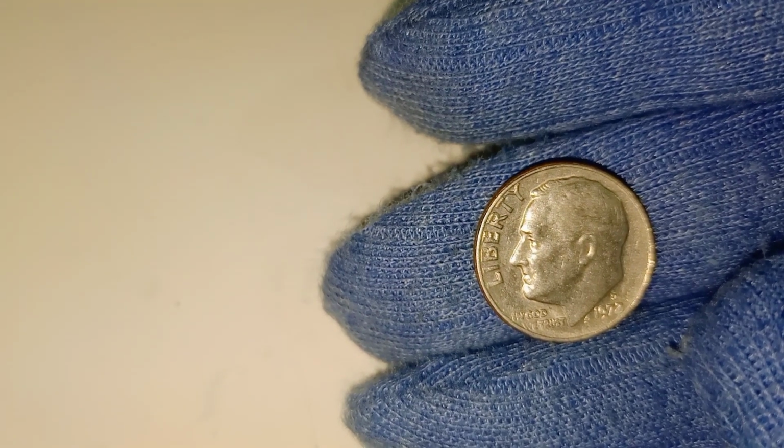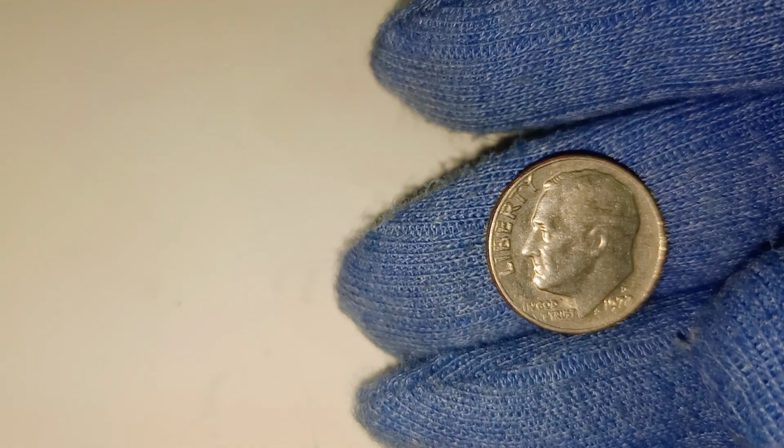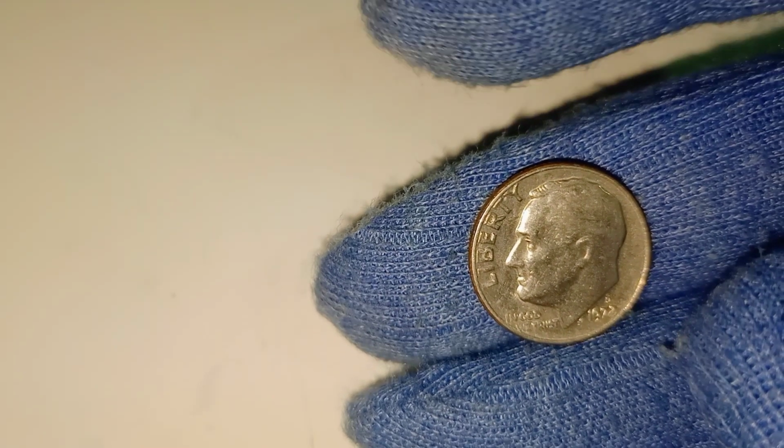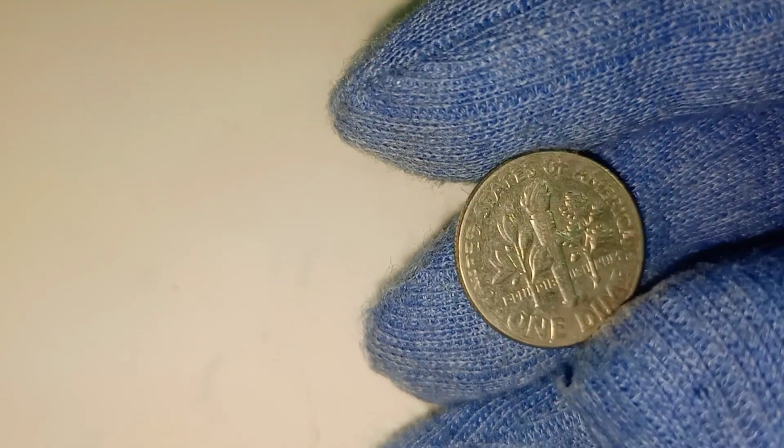As the name suggests, this occurs when the coin is not perfectly centered during the striking process, leading to a design that is shifted to one side. The more off-center the strike, the rarer, and often more valuable, the coin becomes.